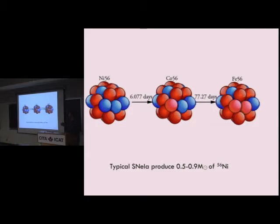You can think of that this way: if you burn an entire white dwarf at the Chandrasekhar mass, near nuclear statistical equilibrium, you can't really get much more than 0.9 solar mass of nickel 56 anyway. So it's not surprising that typical type 1A supernovae don't produce much more than this.